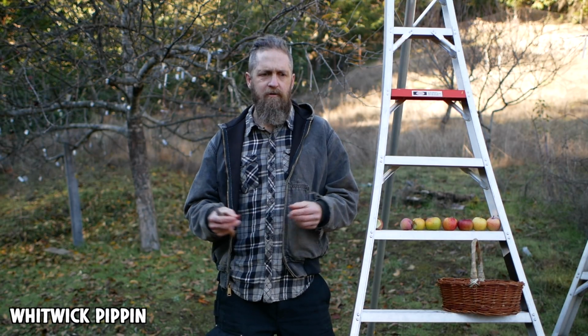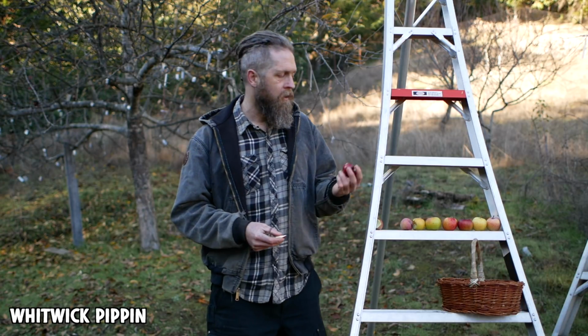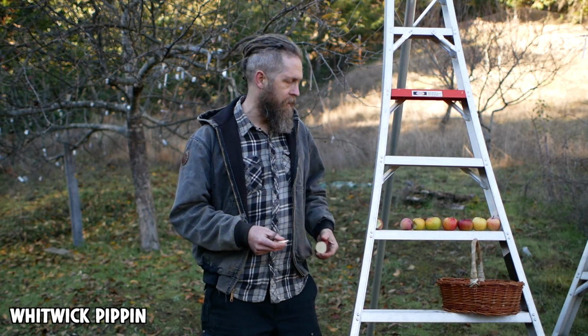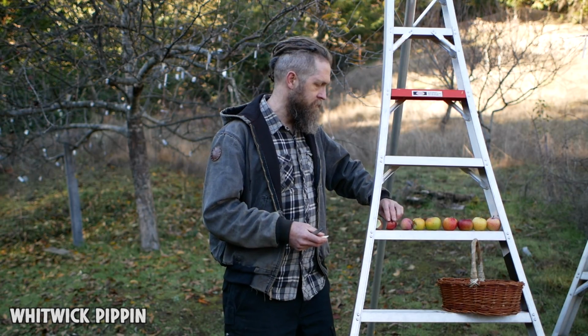Very good. Flavors, I would say generically fruity, but maybe vanilla. Something really good in there. I'm really impressed with this apple, and I'd be interested in using this in apple breeding to cross with other late apples or any apples.